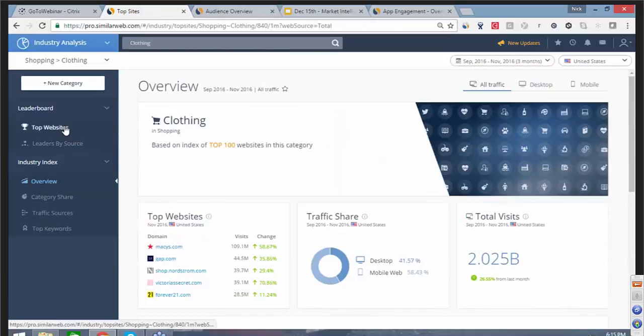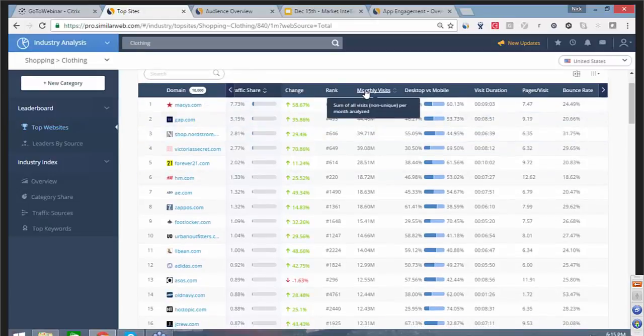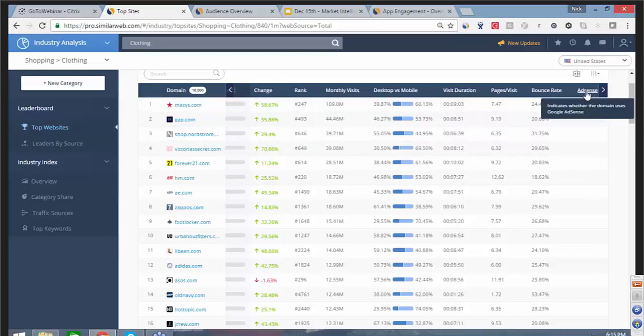Now, for agencies looking to identify on behalf of their clients new partnership opportunities, or looking to build out media whitelists, we can then reveal and identify the top websites in each category. So here we've got the number of monthly visits, share of desktop, mobile, all the engagements, and if we scroll across, we can then actually filter for sites that are carrying AdSense, which again is very powerful when you're building out whitelists for your campaigns.